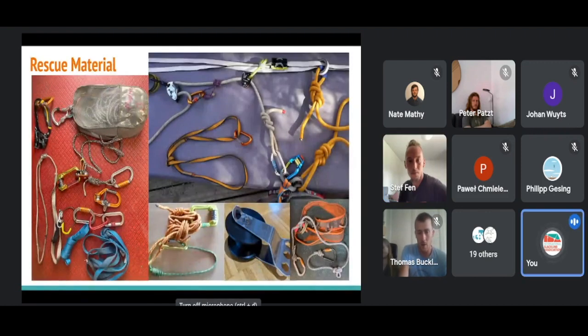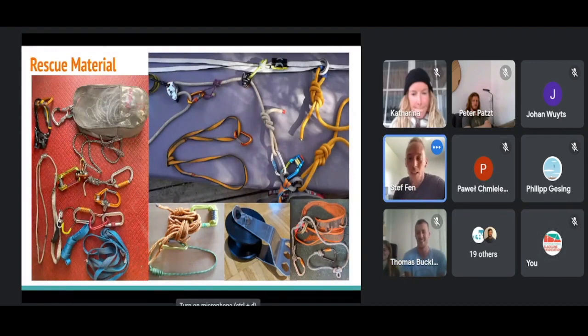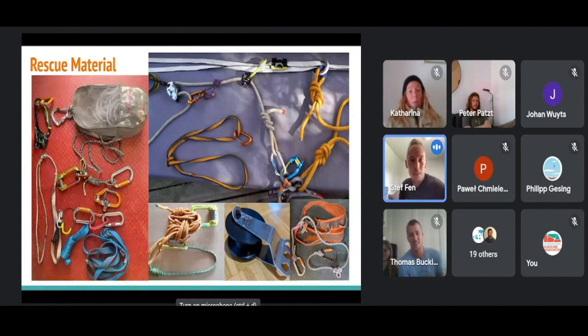Okay, so we're in, Stefan still, I think. Yeah, still me. Just shortly, we don't want to go too much in depth in this because the rescue material can vary a lot depending on where you are and what you have in hand. On the left-hand side, you see the kit I normally bring to a highline spot. It all fits in a climbing harness bag, so it's compact.